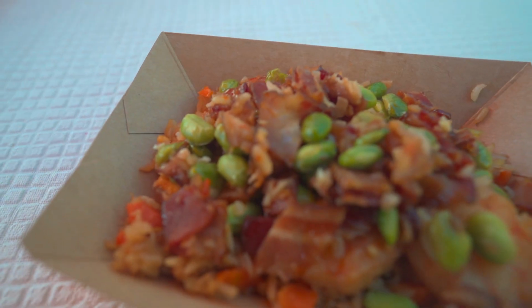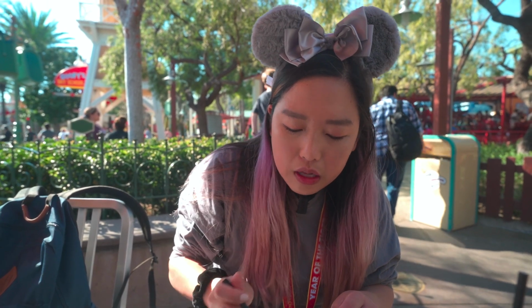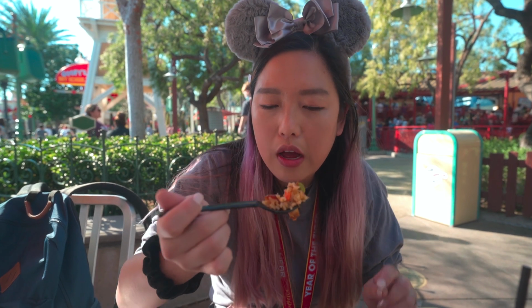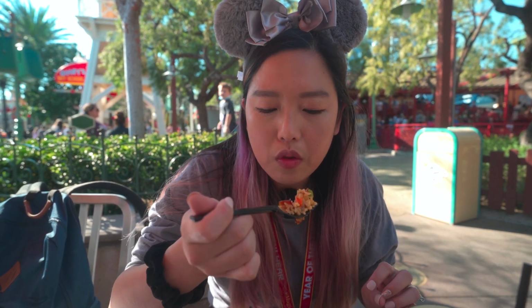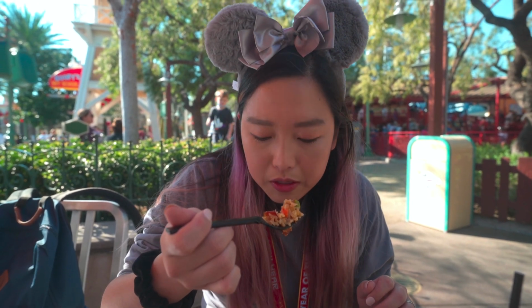The fried rice itself is kind of soggy. It's like the rice was not dry enough when they cooked it. But again, the flavors are good. The bacon is nice. It's a nice flavor. It's both texture and saltiness that it adds. And the edamame is really good too.